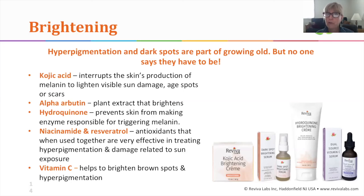Some of the research that I read said that in the 80s, hydroquinone was frequently mixed with other ingredients, and it was found that it was those other ingredients that were really triggering some of the challenges. So since then, as long as it's used at 2% in over-the-counter products, it is very effective and it works. Clearly, dermatologists can prescribe higher doses, but that's not what we're doing. We feel it can be very effective at 2%.